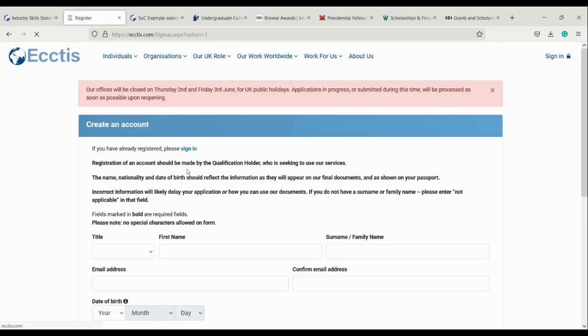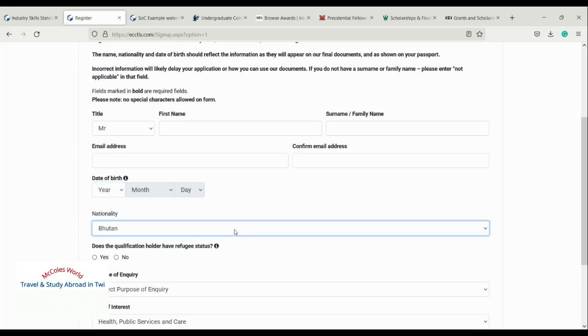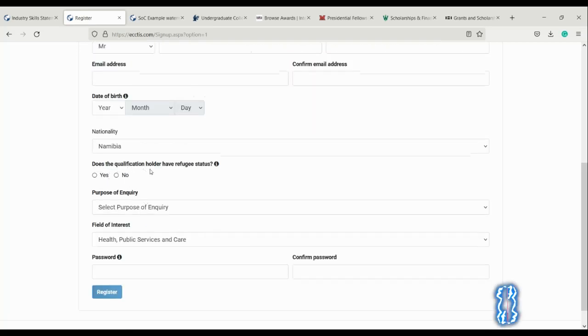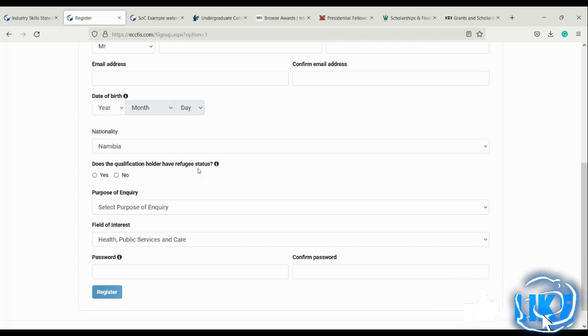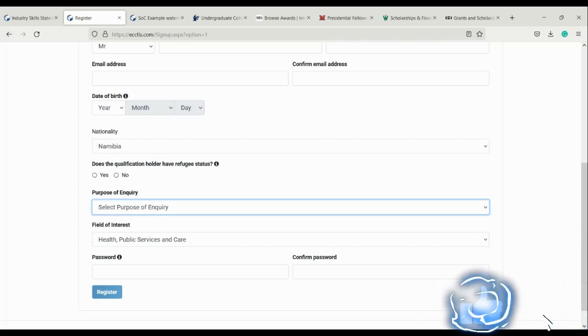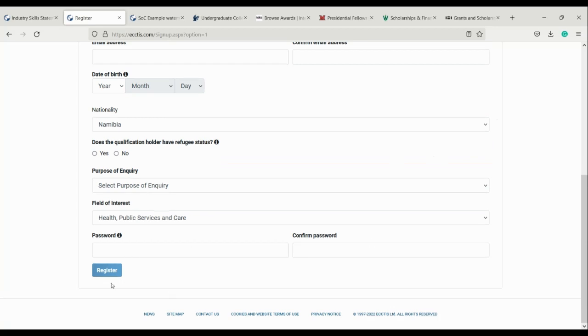I'll show you, and then you create an account. Title, you put in Mr. First name, last name, email address. You confirm the year of birth. You select your nationality. Nigeria, Ghana, I believe every country is here. Now, does the qualification holder have a refugee status? If you do, you say yes. If you don't know, the purpose of your inquiry. Okay, job application, higher education, further education, and all of that. And then you choose, and then you do your password, and then you register.